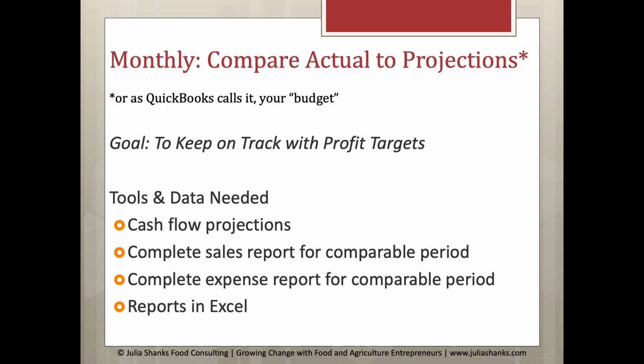And basically the goal of comparing our actuals to projections is to make sure that we're staying on track with our target profits. And, going back to monitoring our cash balances, part of that is making sure we're staying on track so that we don't run into problems. When we created our budgets, presumably we created a budget that was going to keep us cash flow positive or cash positive throughout the year. So we want to make sure we're on track and not getting ourselves into trouble.